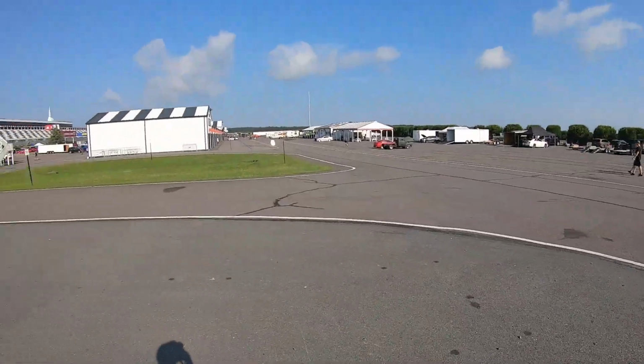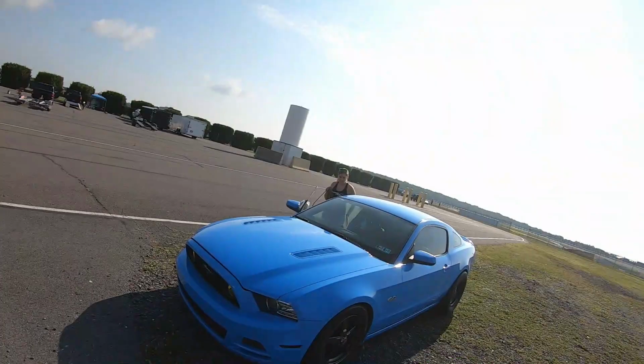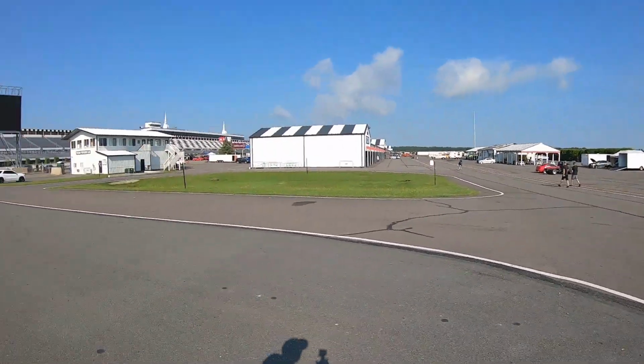Today we're over here at Pocono Raceway for the RACEMOTIVE event. Just pulled up. I'm not racing today because I failed to get a racer ticket. So we're here spectating. Got Terry with me today, and we're gonna walk around, check out some cars, and see some cars going on the track. It's a roll racing event. If you don't know what it is, I'll explain it a little bit later.